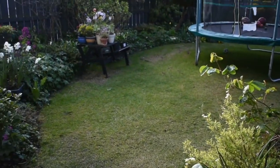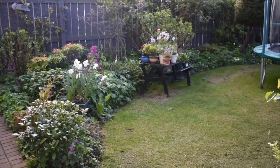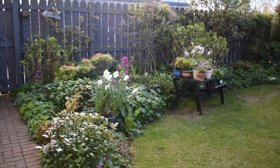I still got young kids, and you can see I got a trampoline for them to keep them occupied in these times where they can't go out much.